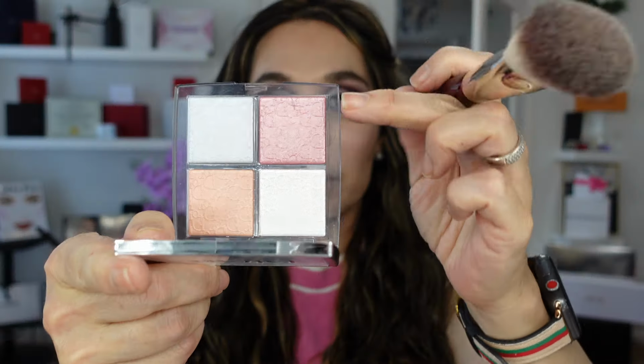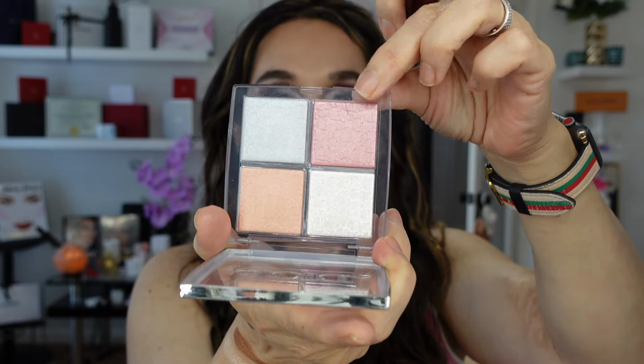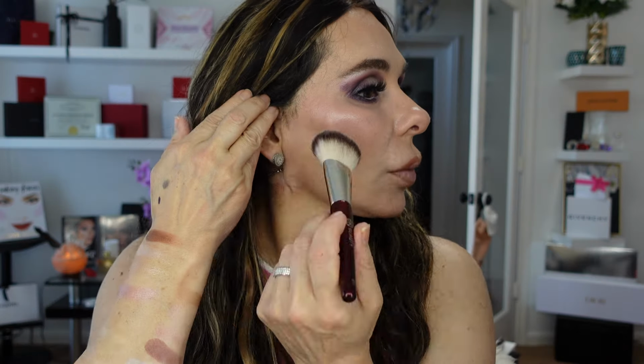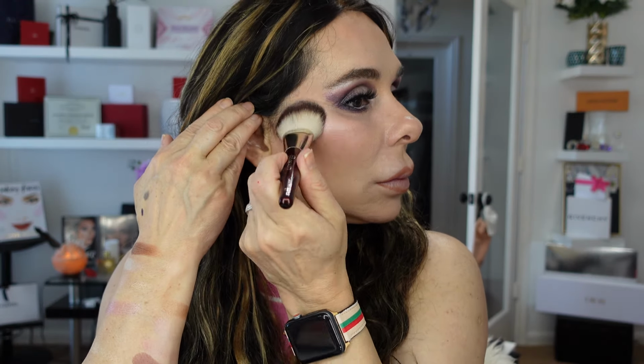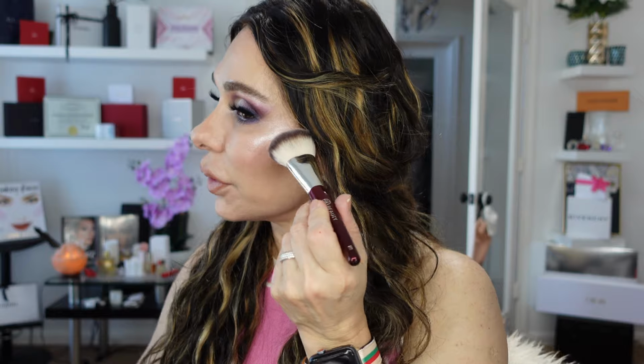And now I'm going on top, Blush Rose. Okay? This one, Blush Rose. So with the 111 brush from BK Beauty, I'm going to apply this product as well high. And look what we have. You want to see me again doing it? Okay. The glow this product produces, friends, it is just stunning.